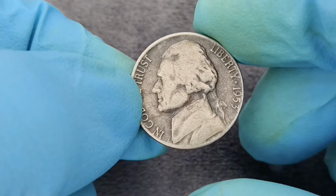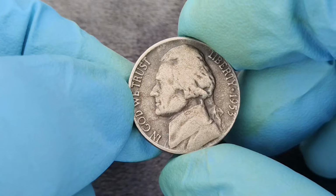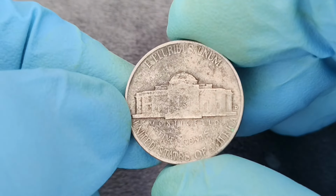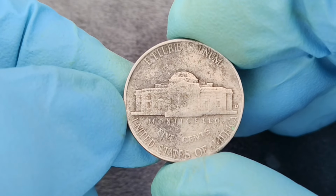The Jefferson nickel series started back in 1938, replacing the Buffalo nickel. The coin was designed by Felix Schlag and features a portrait of Thomas Jefferson on the obverse side, with his famous Virginia home, Monticello, on the reverse.